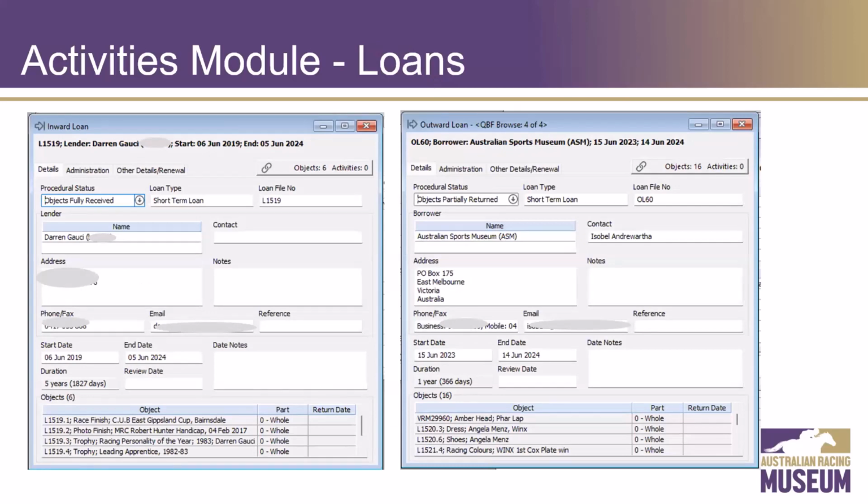With inward and outward loans, we actually treat them very similarly. We use them in much the same way. Identification numbers, we use an L to identify inward loans. We use an OL for our outward loan files so that when we're filing the records, we can still tell them apart. But it's pretty much as the fields are used. It's nicely intuitive and we're able to work through.